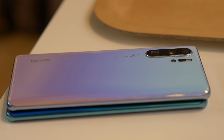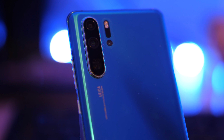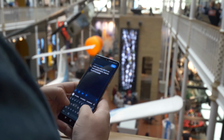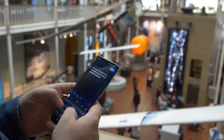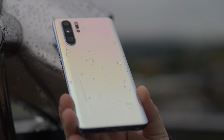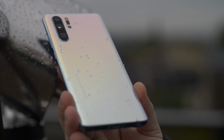That means that the glass screen at the front curves into the metal frame and then round into the curved glass back. It really is a stunning design with a bit of a flattened top and bottom, which make it easier to hold and to move around. It's not all about looks though. The Huawei P30 Pro is IP68 rated for dust and water resistance.